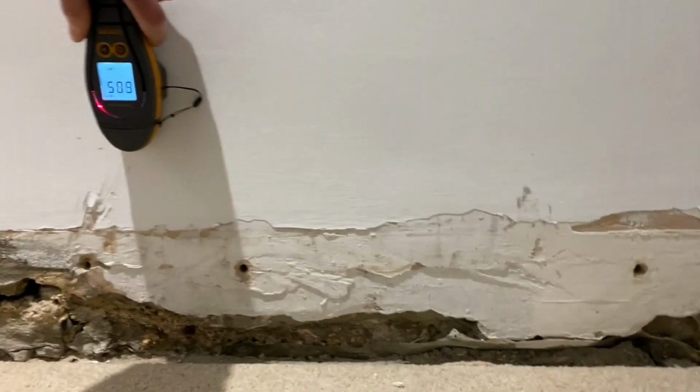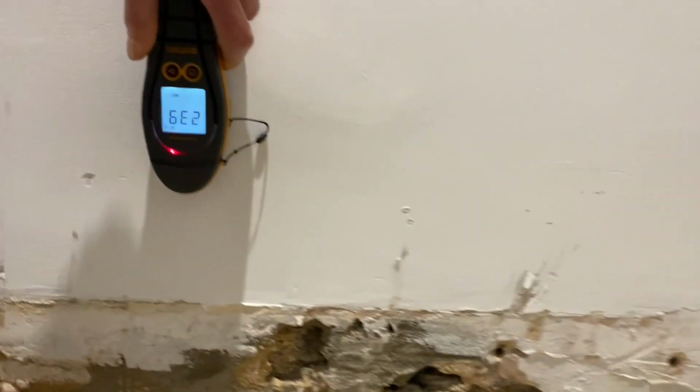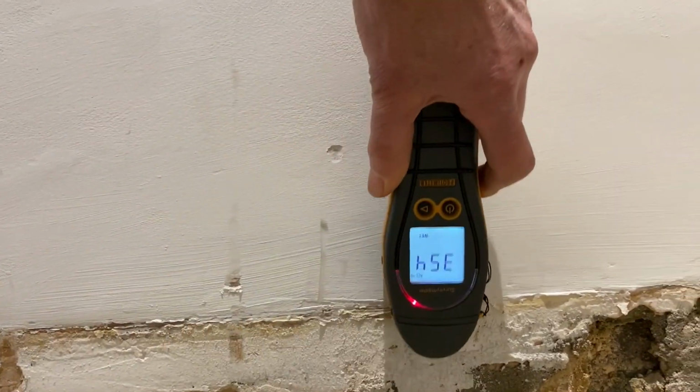Here I'm using a radio frequency Protimeter damp meter to measure dampness. Above 300 is damp, 999 is what I look for. That shows a lot of damp.